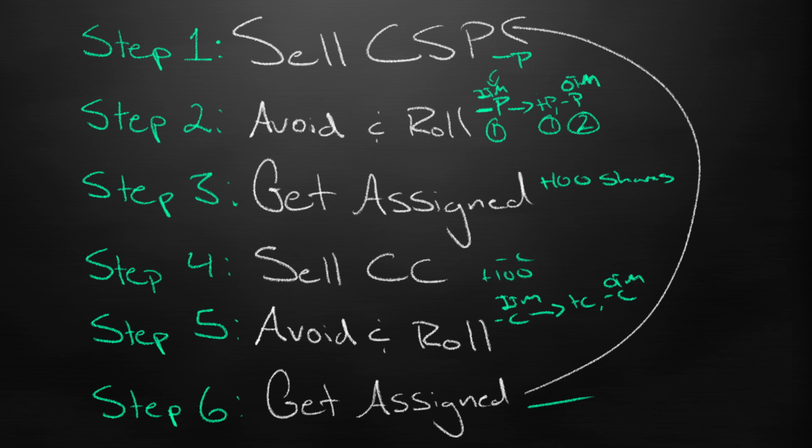People sometimes call this the triple income strategy because you create income from selling puts, you create income from selling covered calls, and you create income because when you get assigned, you're hopefully selling the stock for a higher price than you bought it for. So you might see the wheel strategy called the triple income strategy, and that's why.